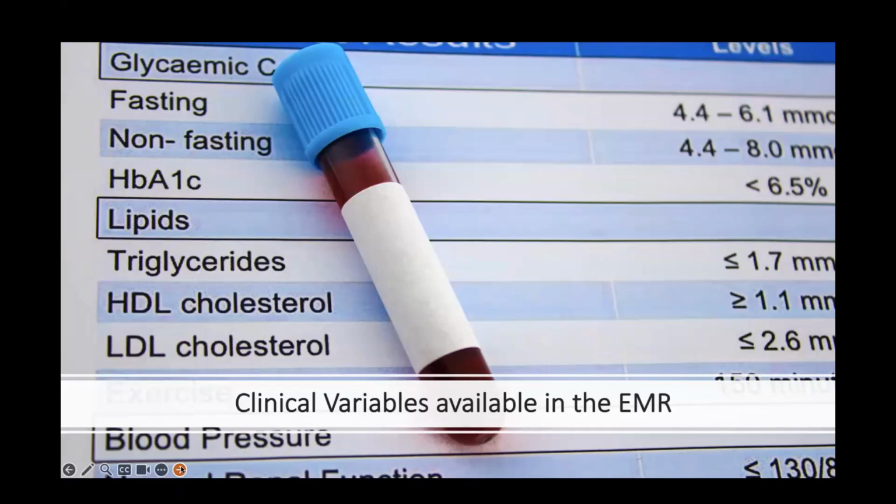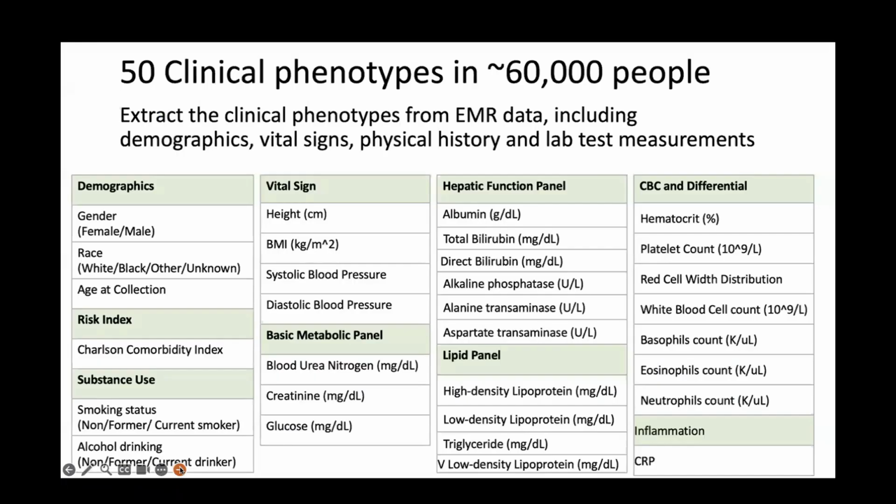Well, we queried all these clinical labs that were available in the EMR. And when we did this, what we focused on were the primary labs that clinicians use all the time. So we looked through the labs and it was about 50 to 60 clinical labs and phenotypes that we extracted from about 60,000 people. We had, not only demographics, and they aren't all included here, but a lot of the things from a lot of the panels, CBC panels, hepatic panels, lipid panels, basic metabolic panels.